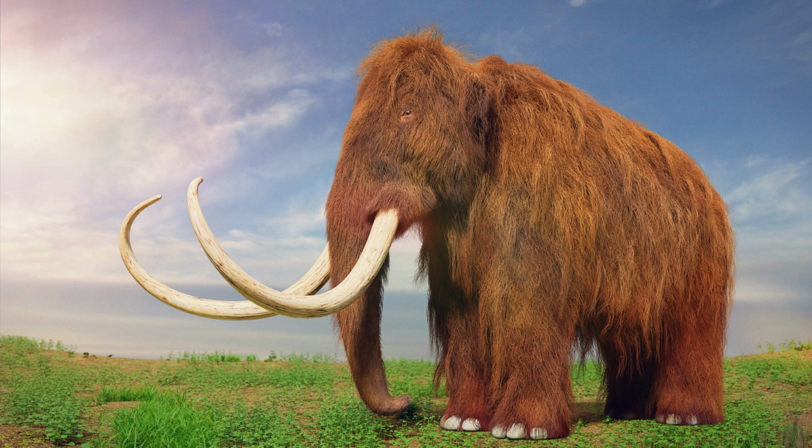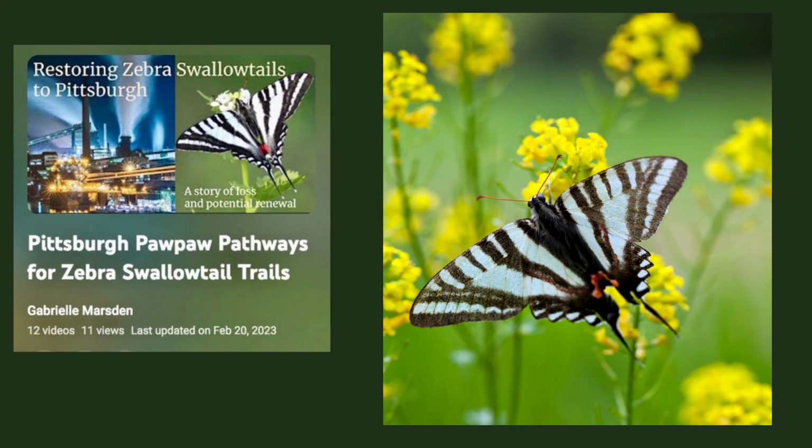Good for us gardeners. Along with being important mammal food, several butterfly and moth species use it as a host tree. This past year, the city of Pittsburgh planted pawpaws in order to reattract the zebra swallowtail.